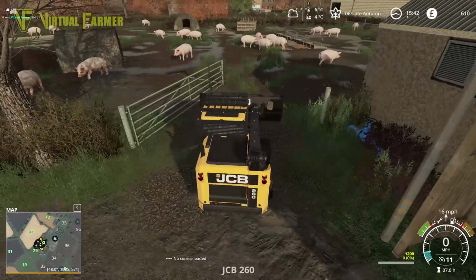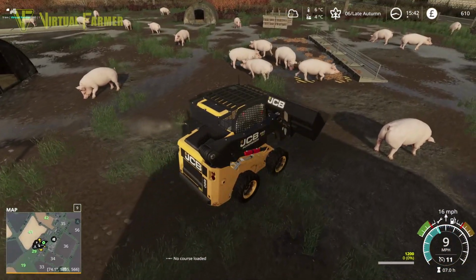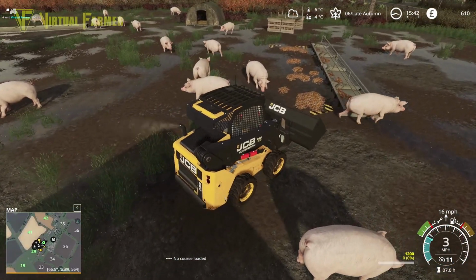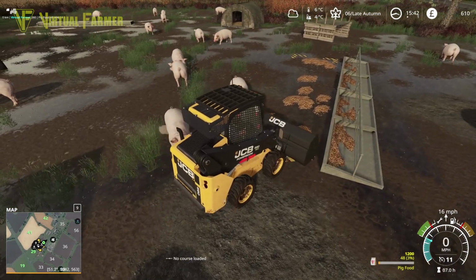We caught the gate when we went and did our valve there, but that's all good. So yeah, as I said, the pigs have made quite a mess here. So we are going to get it cleaned up.